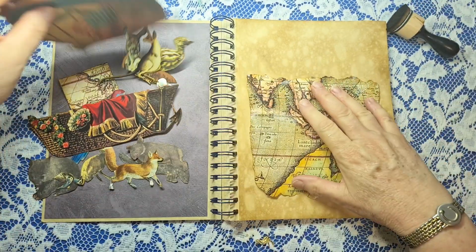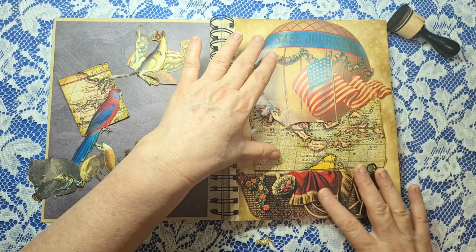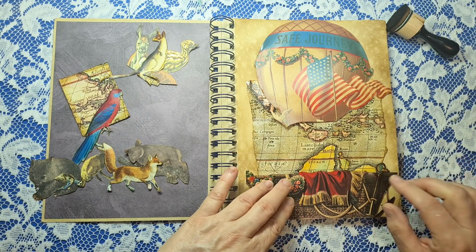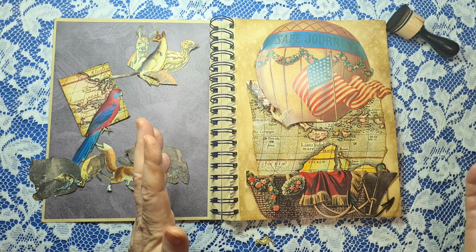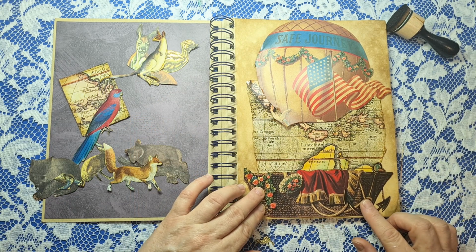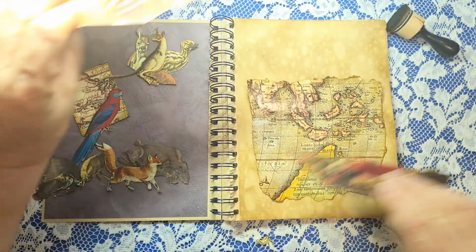So let's just decide whereabouts that's going, and then we'll actually see which parts we can see. So that's the top of Australia, possibly Queensland, possibly Western Australia. Who knows? It's not really properly mapped, is it? So there's the map of the world underneath them. So we can just glue that down there.